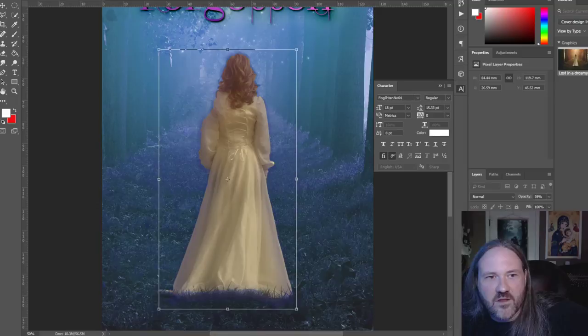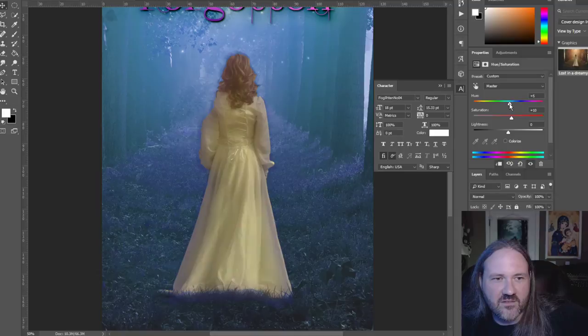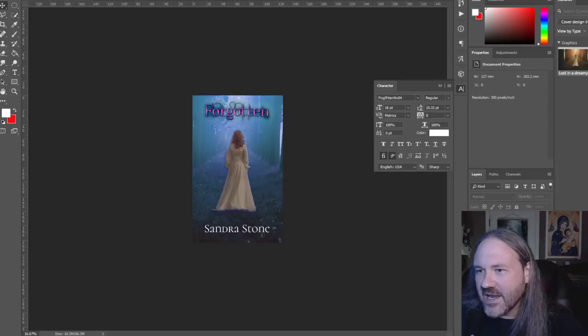And then from there, you can create a hue saturation that only affects that layer, like this. And we'll saturate it up and give her a little bit different color, like a red, probably. So anyway, that's some creative stuff that you can do. Anyway, let's move on. So there's an example of basic book cover design. This would probably work fine for this cover. It wouldn't be the best cover ever, but it'd be something that anybody could do on their own.